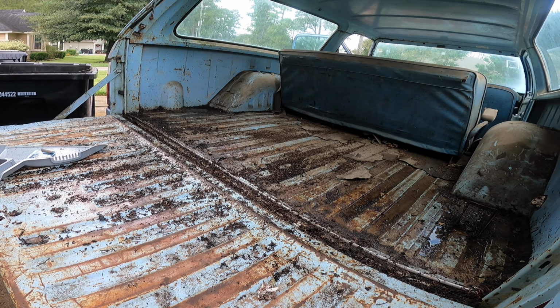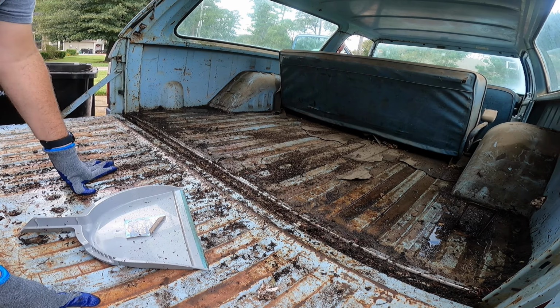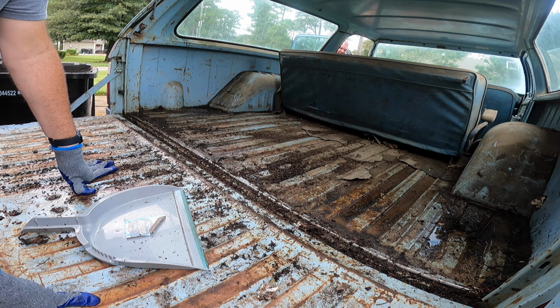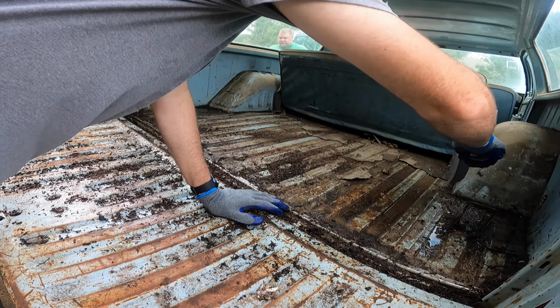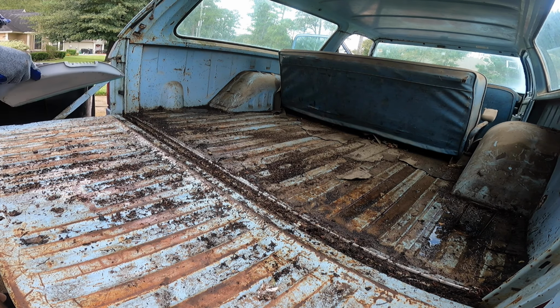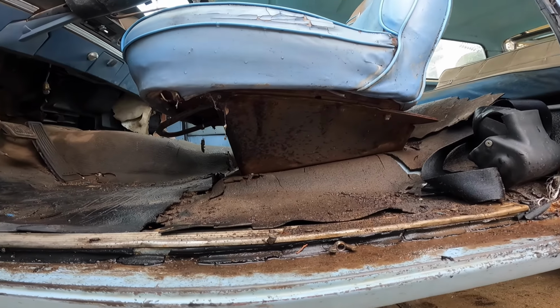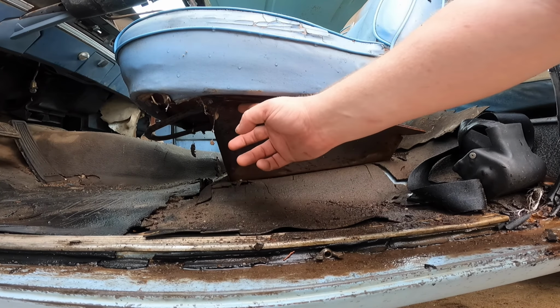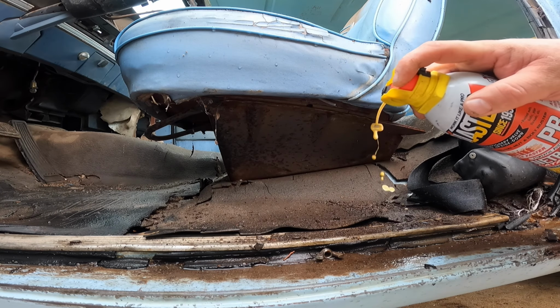Well, I think I'm going to go take the seats out. I think that was the easy part. I think it was. Oh, there's a dirt dauber nest right there. Is there? Yeah. Looks like there's a stillborn. So as far as I can see, I'm going to try to take these seats out, and I know that there's a bolt here and a bolt here, and I'm going to guess there's the same on the other side.